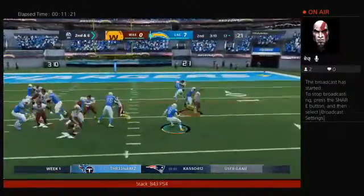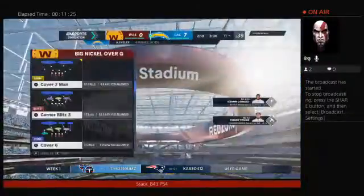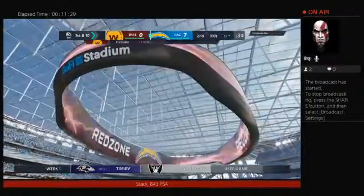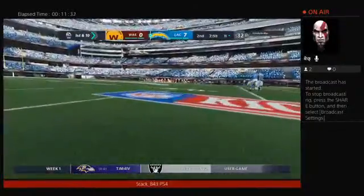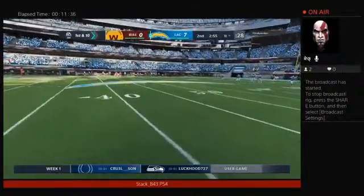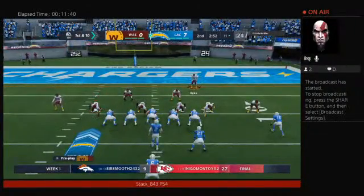On second down, Eckler. And he's brought down just outside of the 10 at the 11. 6 yards the pickup, and that's a first down. Well, that was a unit that understood exactly where the first down marker was, handed it to their guy who could run it, created some space, and he got there. Now a first and 10 at the 11.